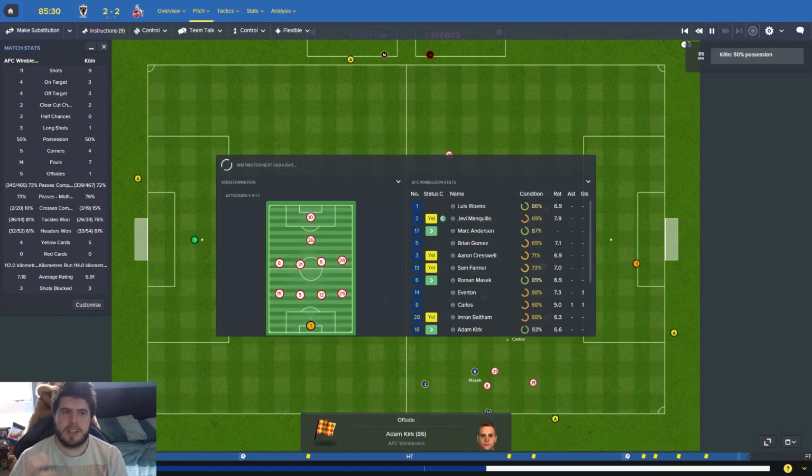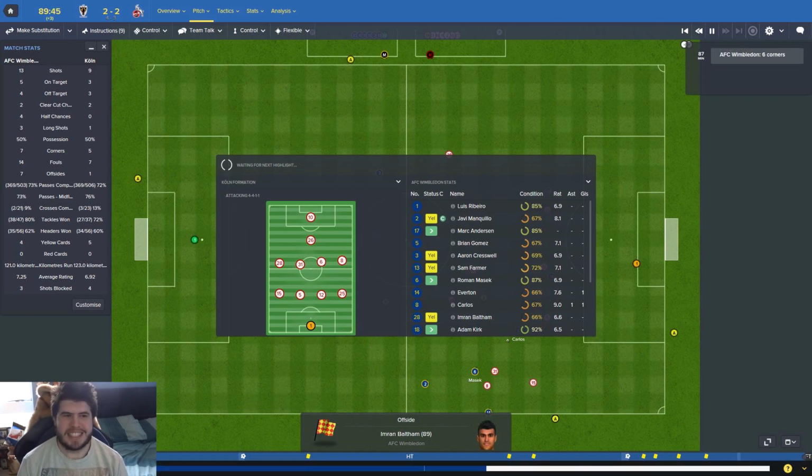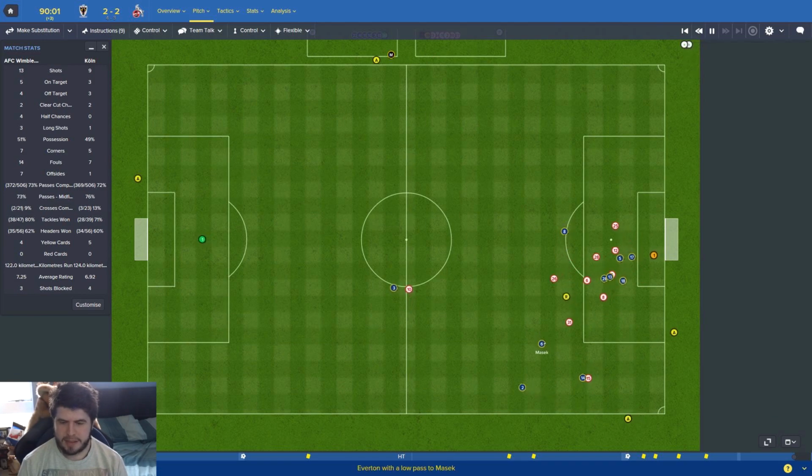And those are the sort of chances that Kirk has failed to put away for us. That's what's worried me about his game. He just doesn't seem to have that killer instinct at times. He's been okay over the past few matches. Actually has 3 in those 2 matches, but it's those sort of chances that he fails to put away.